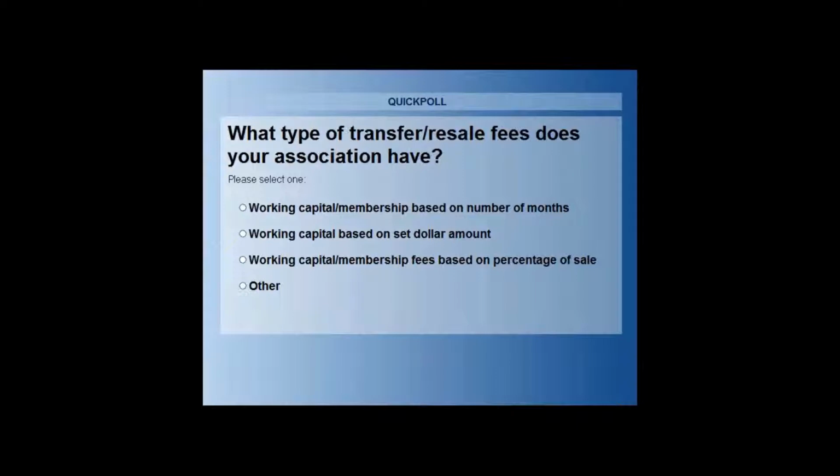Okay, it looks like the overall majority is the working capital membership fee based on a number of months. And a close second is based on a set dollar amount. I don't seem to have the issues with percentage of purchase price, which I know is a concern. Ron? Thank you.